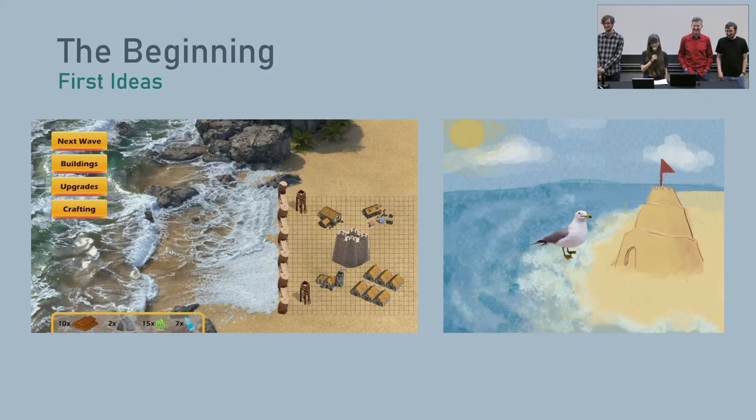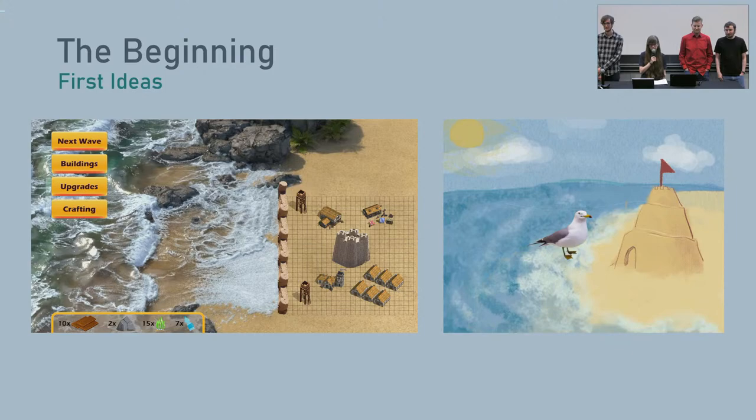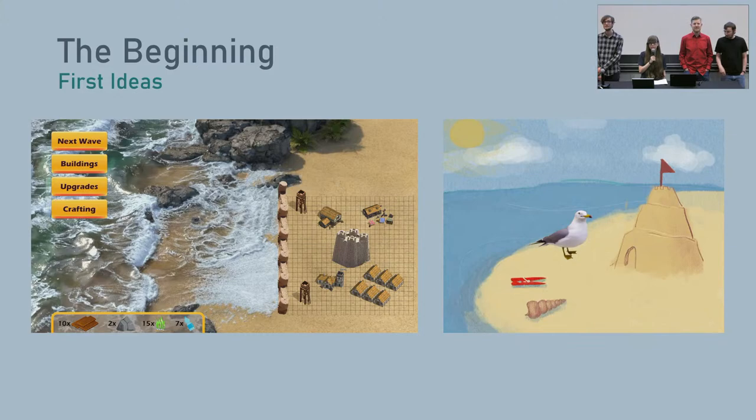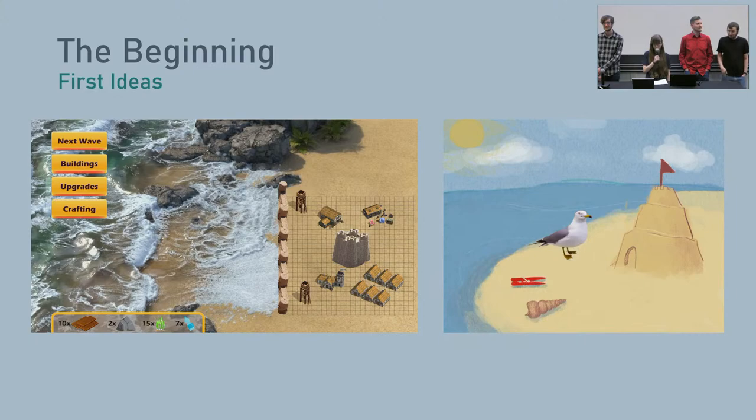The idea was that the player builds some defenses against the waves, and as soon as they feel like the protection is good enough, they can call the next wave. The goal was that the game is very relaxing and gives a calm experience to the player. However, we believe that there might not be a lot of variation in the gameplay if you only protect against the wave, so we also wanted to add some evil enemies that are trying to destroy the castle. Additionally, the idea was that the player doesn't build the structures directly, but has to command the inhabitants of the castle to build it for him.